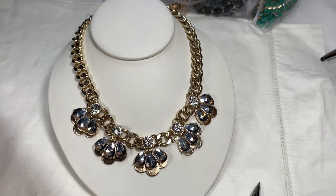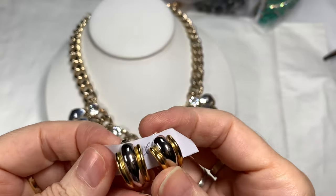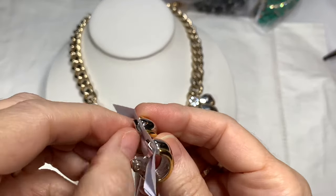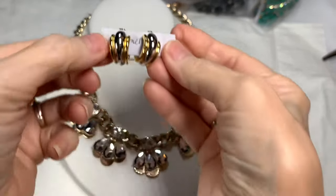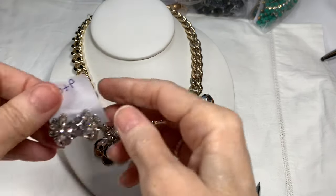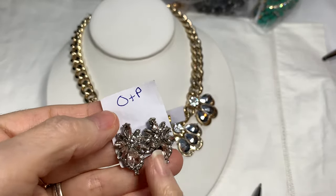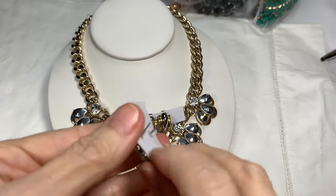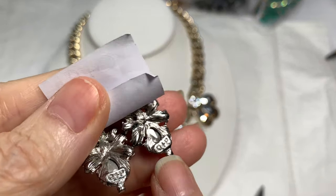So what do we put with this? Well, first I'm putting this multi-metal gold and silver tone pair of Monet earrings. They are those comfort clip. They don't spring closed, they just push closed. So they're comfortable to wear. I love those, they're very classic and beautiful. And I think they look great with that. Of course, we have to amp up the rhinestones, right? These have the same teardrop shape. They're by O and P. I wasn't able to find what O and P is, but they are designer signed and they're pierced. So there's your O and P right there.